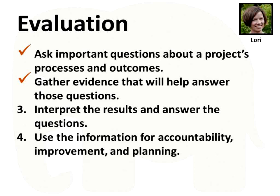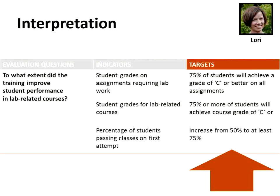So I'm thinking about these four key pieces of any evaluation, the big picture of evaluation. We've pretty much dealt with the first two with regard to asking questions and gathering evidence. So let's consider interpretation. Elaine gave a lot of great examples of how to write very specific objectives. And we could use those as what I'm calling targets here for what we're trying to achieve. And I just made these up completely. It would really depend on the context and how severe the problem was and where this college thinks it needs to be. So these are just made up.